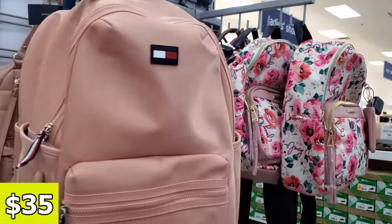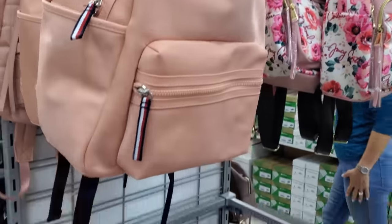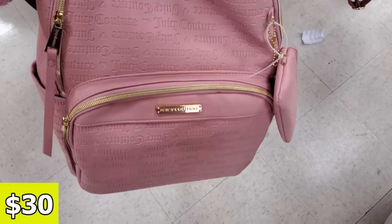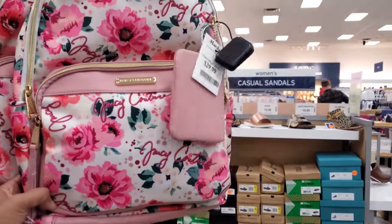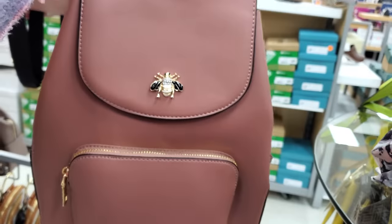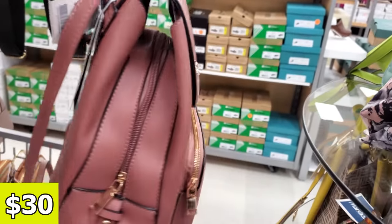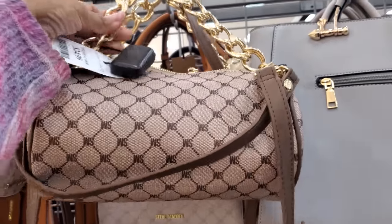So they have this Tommy backpack. It's kind of like wipe away, two pockets on the side, $35. Juicy Couture backpack. You do get the little coin pouch for $30. And on top, you guys, here's another Juicy Couture in the floral for $29.99, which I don't think I've seen this one yet. Oh, this one is really different for $29.99. So it looks like more Steve Madden.